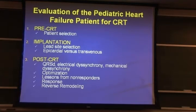Then the actual implantation. Where do we put these leads? Well, the pediatric surgeons and the electrophysiologists said, well, 180 degrees apart, and it only stands to reason. Probably not quite the case. And then do we do epicardial versus transvenous leads? Finally, after they've been implanted, what happens to all these measures of dyssynchrony, the electrical dyssynchrony, the mechanical dyssynchrony, which we'll get into? Can you optimize these patients? And what should we be learning from our non-responders? Because there's something we obviously are missing.